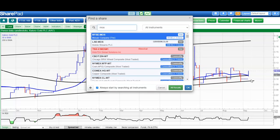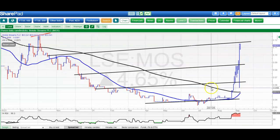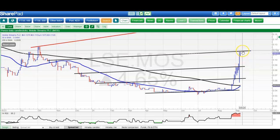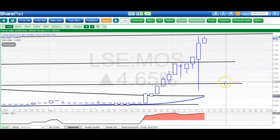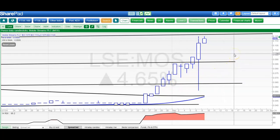Onto Mobile Streams, in fact one of the best performers of the recent past, with shares rocketing over the last few weeks. The key here is that the company doesn't need to raise any money, and if that's the case, then we're looking for an end-of-day close above our third target there, 0.12. That could lead the shares up to as high as 0.19 by the end of next month. Ideally, we stay on the right side of 0.1, which was the old November resistance on the way down, but looking very good indeed on Mobile Streams at the moment. As you can see, there haven't been any red candles there since the end of July. Very, very impressive. You hardly ever see that on any stock or any market.